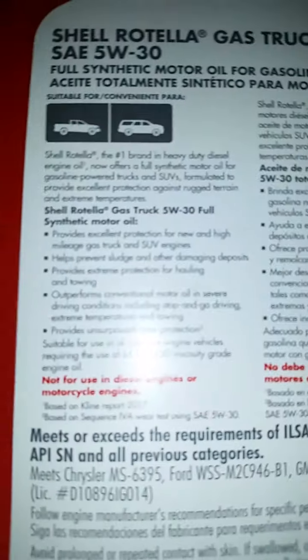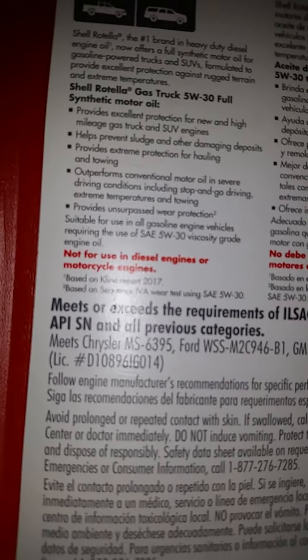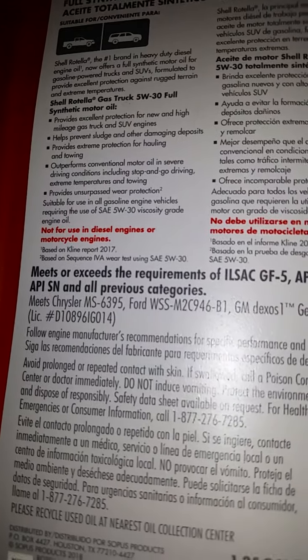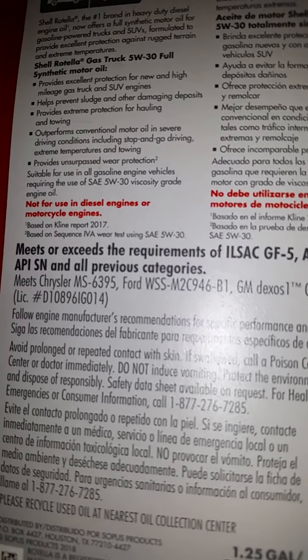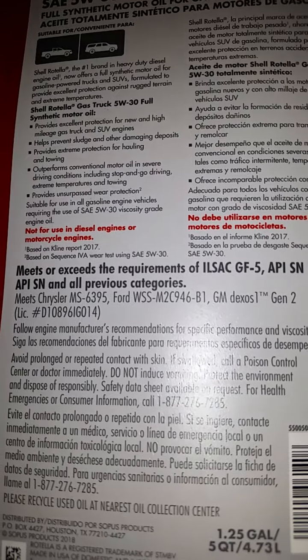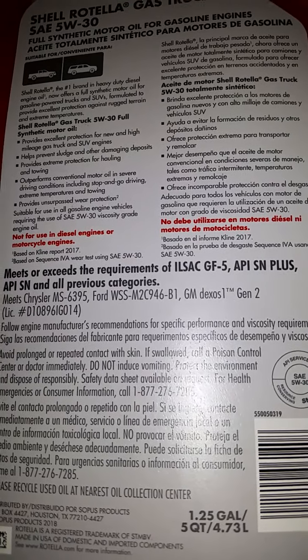It's certified to do everything. And then let's look here. Chrysler MS 6395. That's what you need if you got a Pentastar or any other Dodge late model product. Hemis. Hell, you need it for the Hellcats and all that, RTs. Anyway, this thing's got all the certifications you need. But I just want to bring some reality to oil, and I just don't think anybody's really doing it.